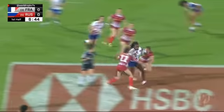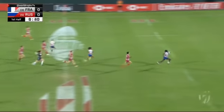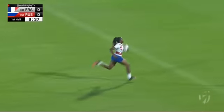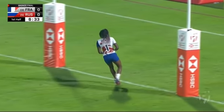Serafina Kemba gets into the action early doors, and Okemba bursts through the Russian defence. Serafina Kemba, she is faster than fire. First try to the French.